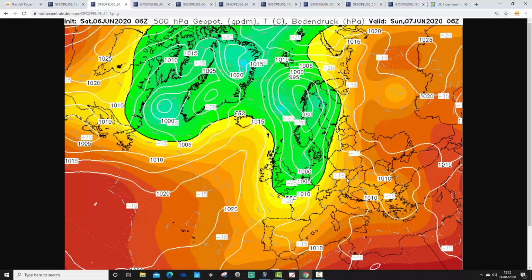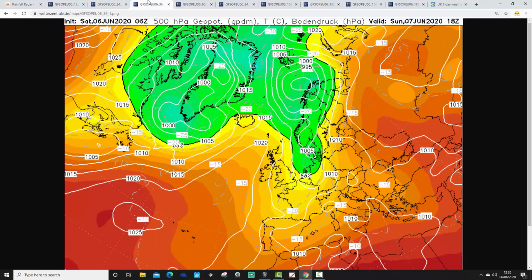Temperatures are going to become quite cool as skies clear, falling to single digits where we have those clearer skies, going down to 6 or 7. Under the outbreaks of rain, probably nearer 9 or 10. So not as cool where we've got the wet weather, but certainly under the clear skies it will be quite a cool night. Into tomorrow, the low pressure begins to move away to the east.